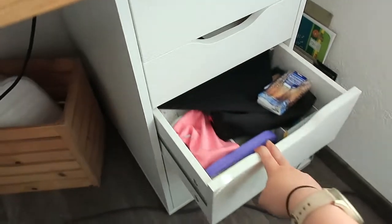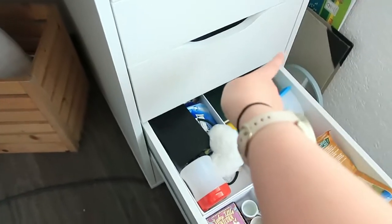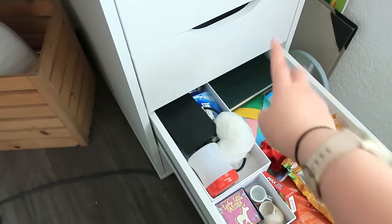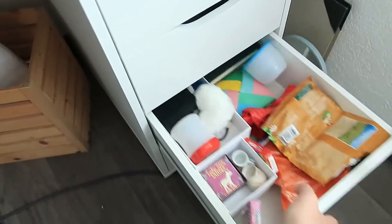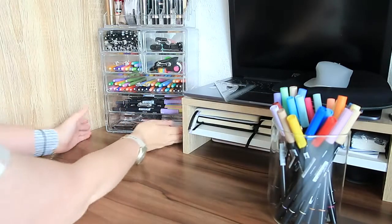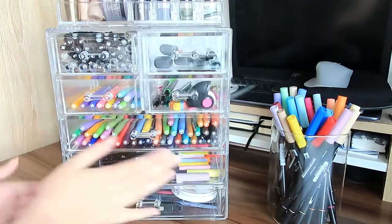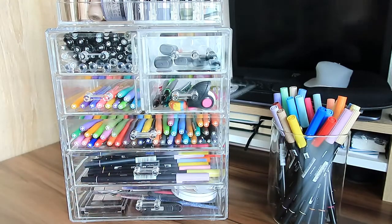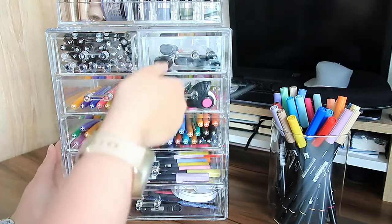And then down, oops, sorry, wrong one. Down here at the back I have all of my old notebooks. So there's not really anything interesting in there except for that. So we are going to start with this organizer here, which has a little bit of everything in it.